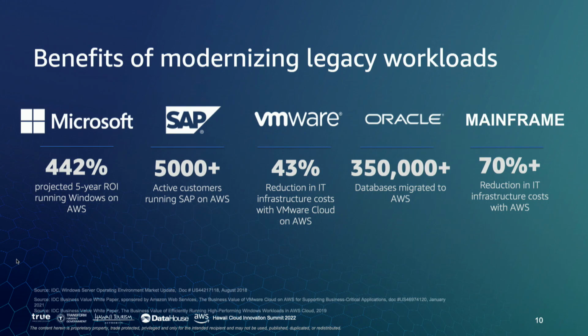And we do understand some of your IT staff may have more familiarity with VMware. So now you're able to run VMware workloads on AWS and leverage the existing skill set that they have. In terms of databases, we migrated more than 350,000 databases, including Oracle, to AWS. And in terms of modernization, mainframe modernization is an important one. We've been able to modernize mainframe workloads and help customers save more than 70% in infrastructure costs as well.